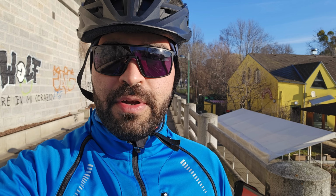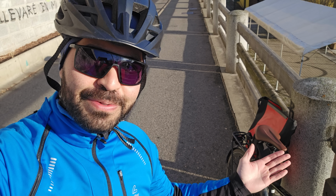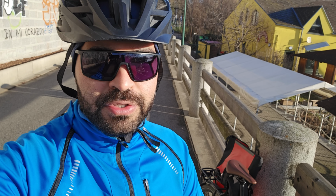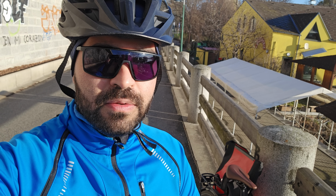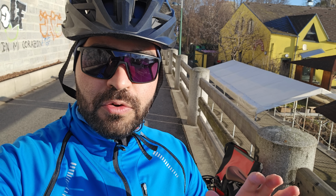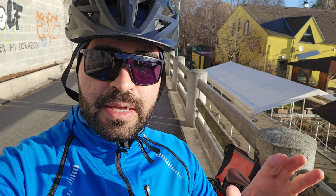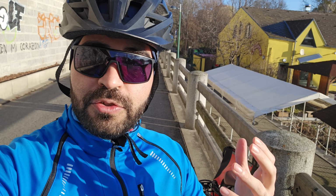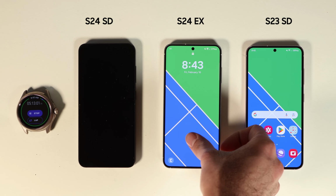It's a lovely sunny day in Vienna. I'm gonna go for half an hour of activity. I'm gonna navigate through Google Maps, and I put all the phones in my backpack here in the background. The screen is on, the 5G is on. We are gonna test a few things, so it's GPS tracking and also the battery and also 5G, because when you are moving, your phone has to work harder, has to connect to different antennas, has to find them, and it just consumes more battery. By the end of the test, S23 took the second place from S24 Exynos.